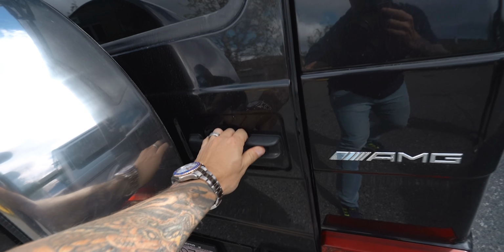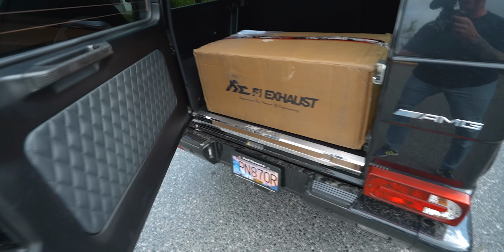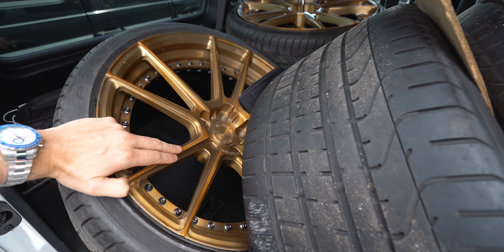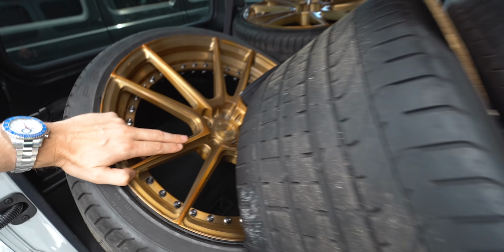Stop slapping my doors. Behind door number 1, we have an FI exhaust. Now, just as satisfying, we got a new door to go behind. What's this? Yep. Ready for this? Yeah, I'm ready. These are actually sick, bro. Fur Parts hooked it up. Thanks, Fur Parts. So does Chris know anything about these yet?